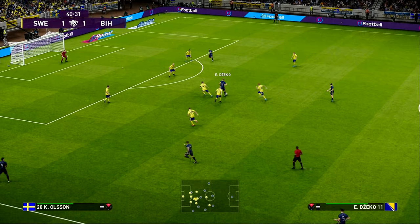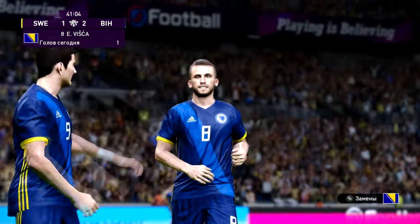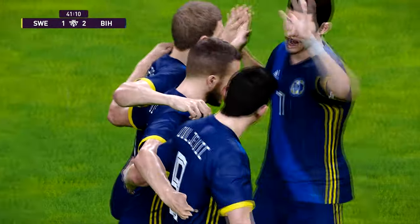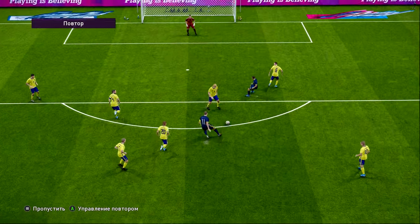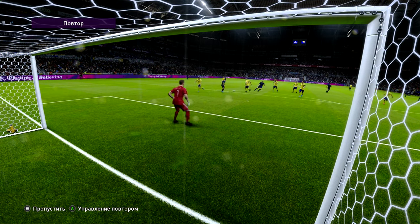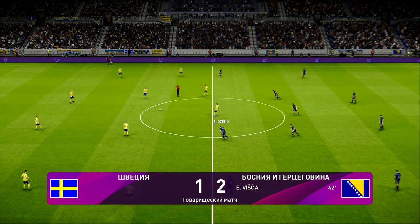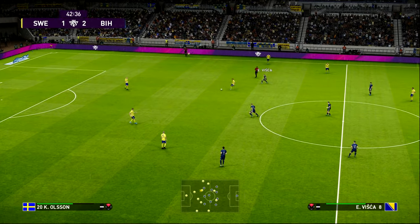Besic, and here's Dzeko. Quick cut, hits one! It's there! Lovely goal, perfect poise to set himself for the strike. Bosnia and Herzegovina get themselves into the lead. Well, they're very much the better team at the moment, Peter, and no doubt they'll be looking to cause even more damage here.